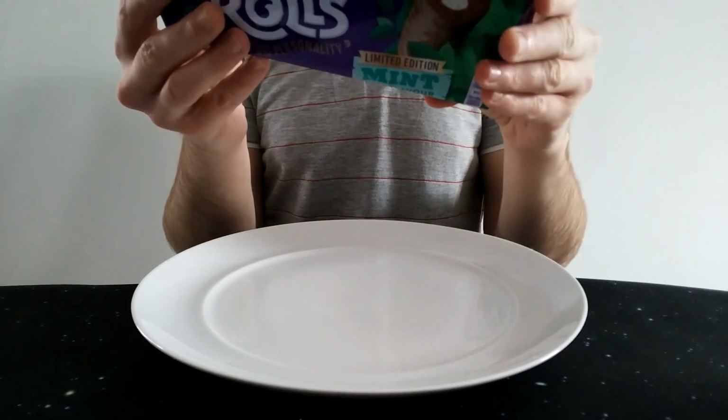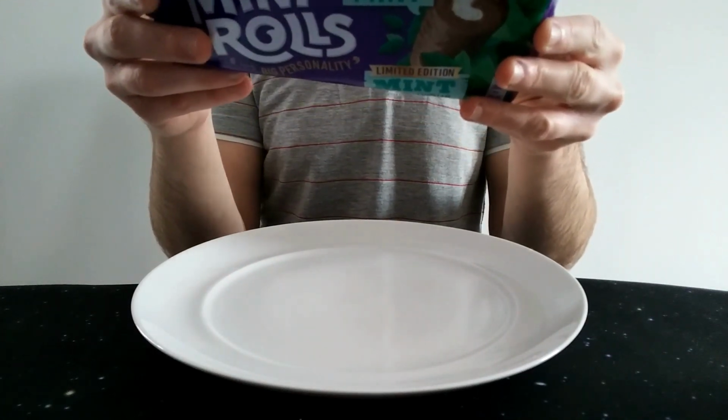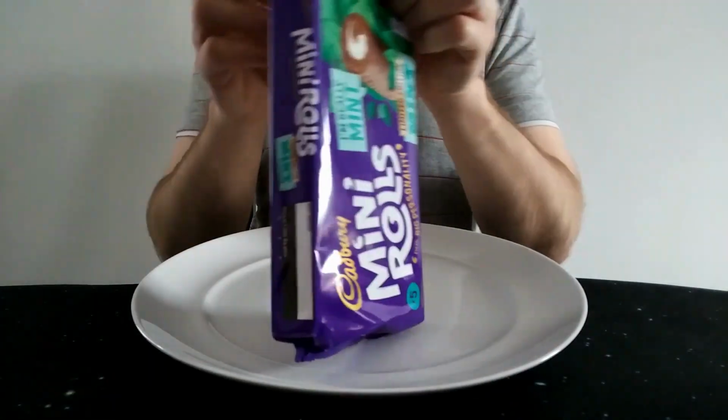Okay, there we go. Anything else to say? I'm not too sure. Suitable for vegetarians, may contain nuts probably. Yes, it does. There we go. Let's give it an open.